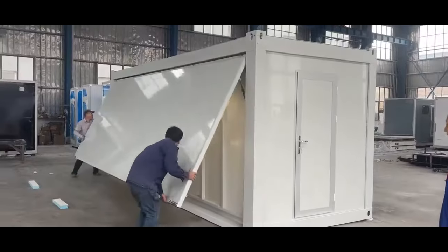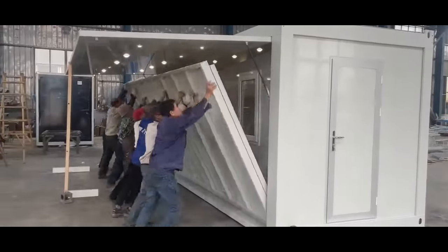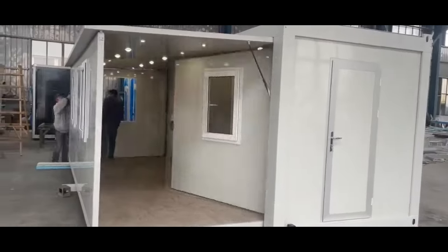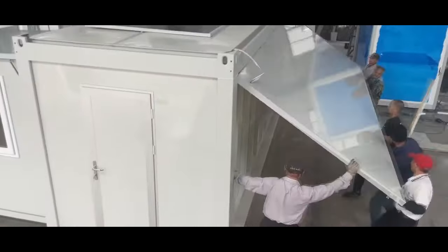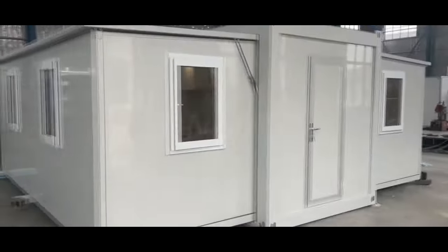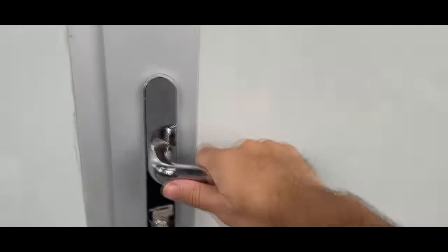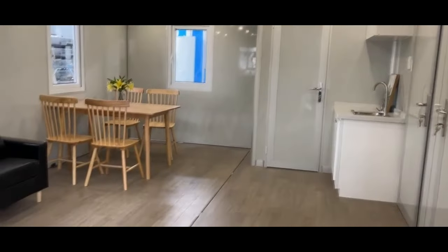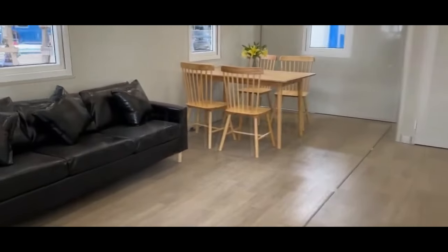The rise of foldable shipping container homes is reshaping the housing market in profound ways, offering a viable alternative to conventional housing models. As concerns about affordability, sustainability, and housing shortages continue to grow, these innovative dwellings are gaining popularity among homeowners, developers, and policymakers alike. They provide a scalable and adaptable solution to the housing crisis, offering a path towards more sustainable and resilient communities.